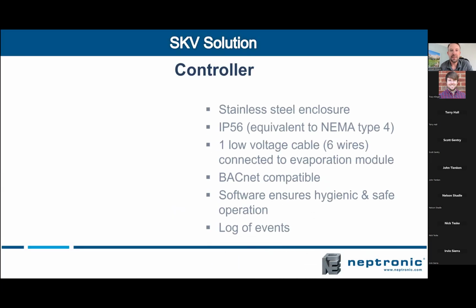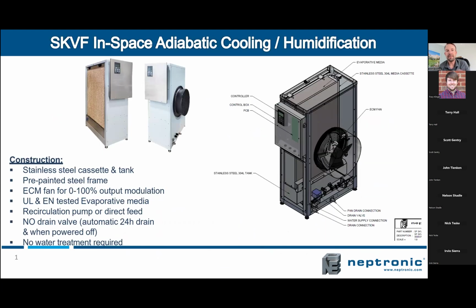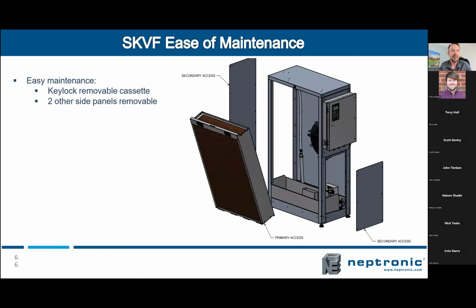All right. And as far as the controller, these are all BACnet available, with connectivity and everything like that. And we also do this with a fan in itself. This is unique pretty much to data center customers, who have been our sole customer for the SKVF in-space adiabatic cooling. And the reason is it's just a perfect adiabatic cooler for individual data halls, certain types of data centers. So this has been a real high volume unit for us and really easy to service.